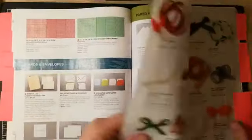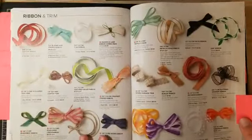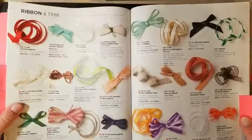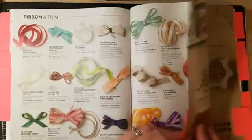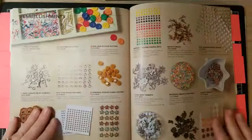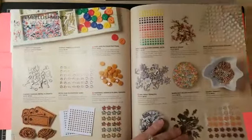Okay, let's move on. Ribbons, all are on 174. I know you guys love your ribbons. We have lots of new fun ribbons this year, so make sure you check that out. 174. Embellishments start on 176, and there is a lot of embellishments this year.